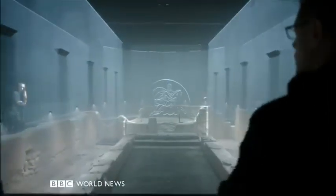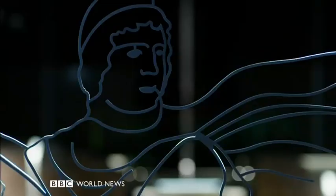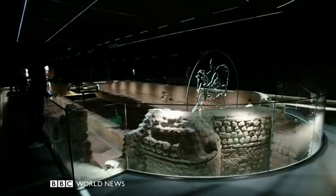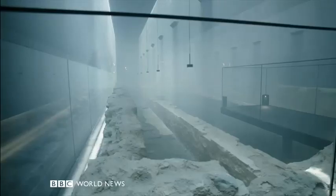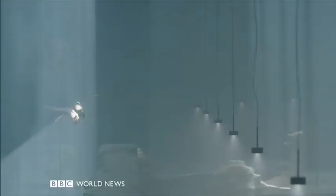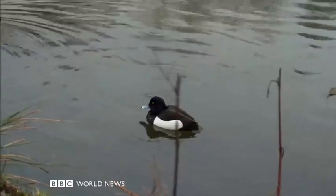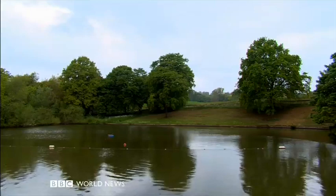Next up to the UK, where a new exhibition called London Mithraeum has opened, showcasing a reconstruction of the Temple of Mithras, built by the Romans in the 3rd century along the banks of one of the city's rivers. That river, like many in the capital, was long ago paved over and forgotten. But one man wants Londoners and tourists to know more about the city's hidden rivers. We went to meet him.